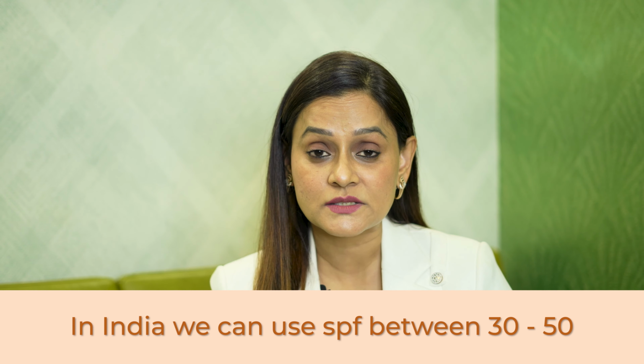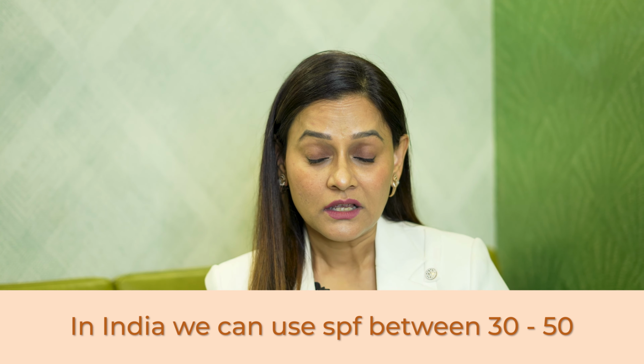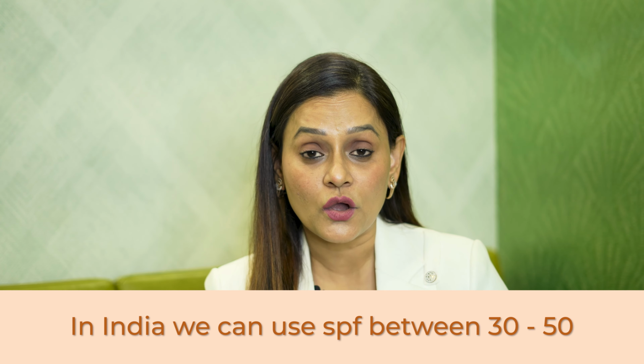There are SPFs of different strengths available. So is it better to use a higher SPF of 100 over a SPF of 50? So in a tropical country like India, we can use an SPF between 30 to 50. The higher the SPF, still your protection factor will be not more than 1%. So if an SPF 50 gives you 98% protection, an SPF 100 will give you only plus 2 more.